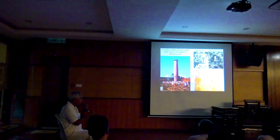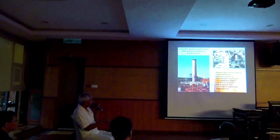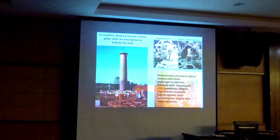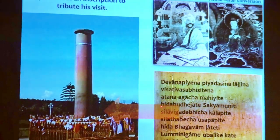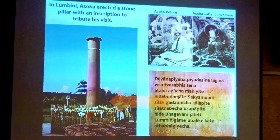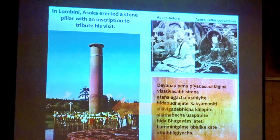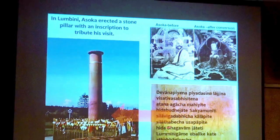So here Ashoka, if you see in a Pali text, in 5 lines with 90 letters, he mentioned, "Atana agacha mahiyite," which means, I myself came to this place. Here the Sakyamuni Buddha was born. So he worshipped the spot where Buddha came to the world, and to commemorate his visit, he erected this pillar.